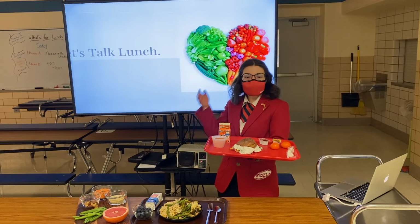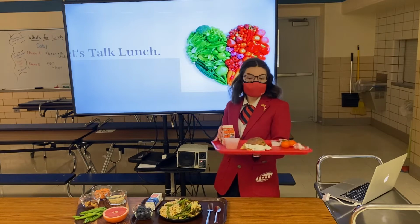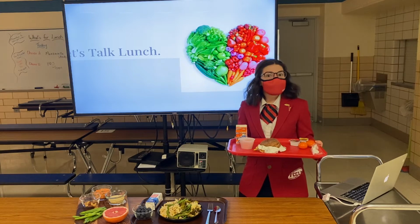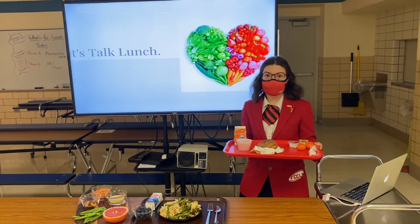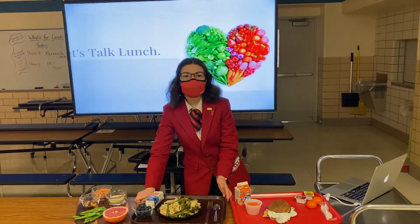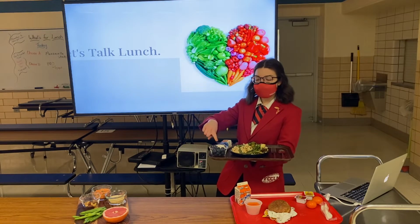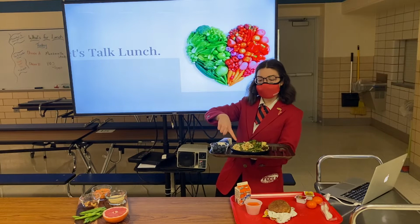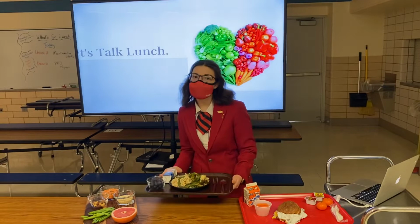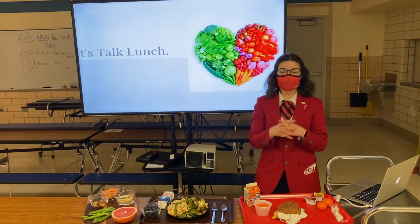As you can see, it has fruit, a vegetable, a grain, protein, and a beverage. But it's pretty basic, simple, and honestly, students aren't a fan of it being prepared in this way. But over here, I have what my ideal school lunch would look like. As you can see, it still has a fruit, vegetable, grain, protein, and beverage of choice, but it's a little bit more elevated, whole, and of course, 100% plant-based.